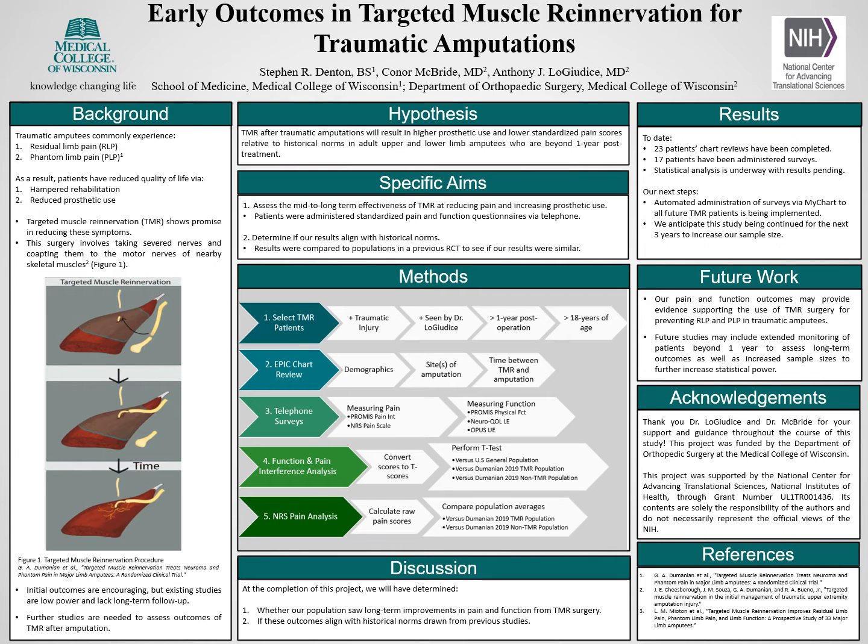All patients were adults over 18 years old, and exclusion criteria disqualified patients with less than 1 year of follow-up data. A population control was obtained by comparing data from our results to the TMR and non-TMR patient populations examined by Demanian et al. in 2019. Retrospective chart analysis was performed using EPIC. Data gathered included patient demographics, dates of procedures, and comments on pain and function during follow-up visits beyond 1 year.